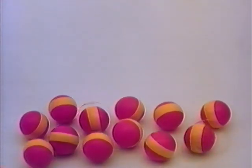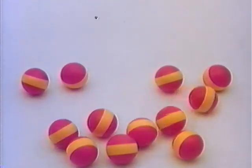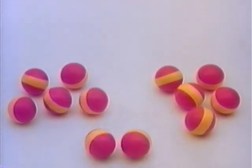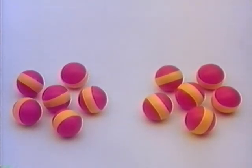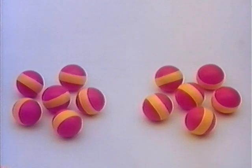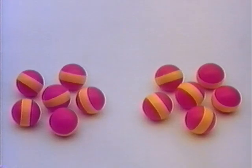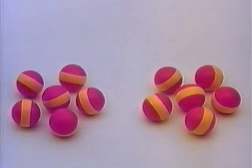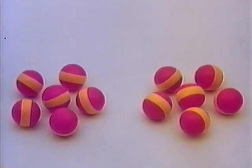There are 12 balls out there. Okay, you balls, group yourselves into 2 teams. Wow! Look at them go! Now the balls have grouped themselves into 2 teams or 2 sets. And how many are in each set? 1, 2, 3, 4, 5, 6. There are 6 balls in the first set. And 1, 2, 3, 4, 5, 6. 6 balls in the second set. Right. There are 6 balls on each team, or in each set.